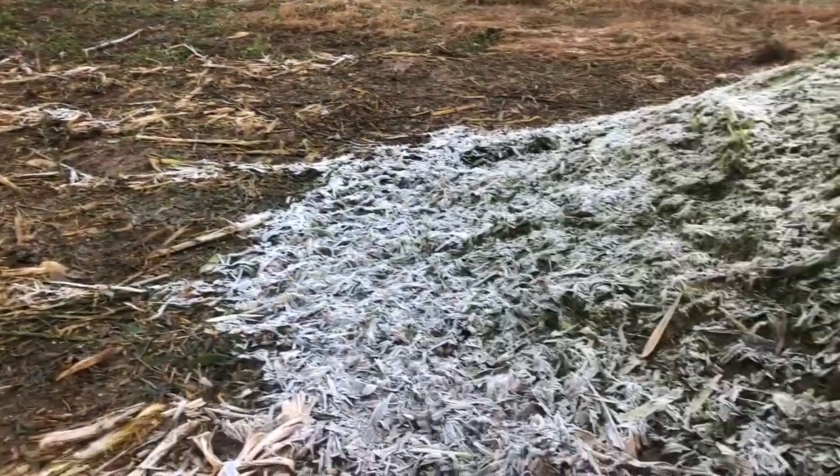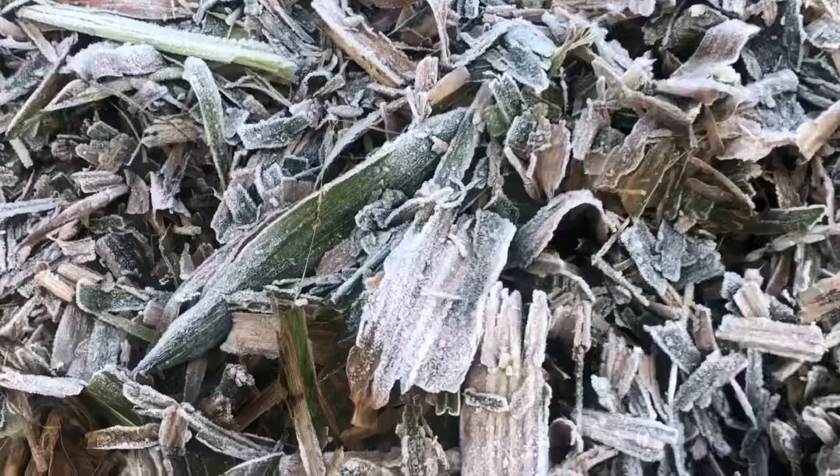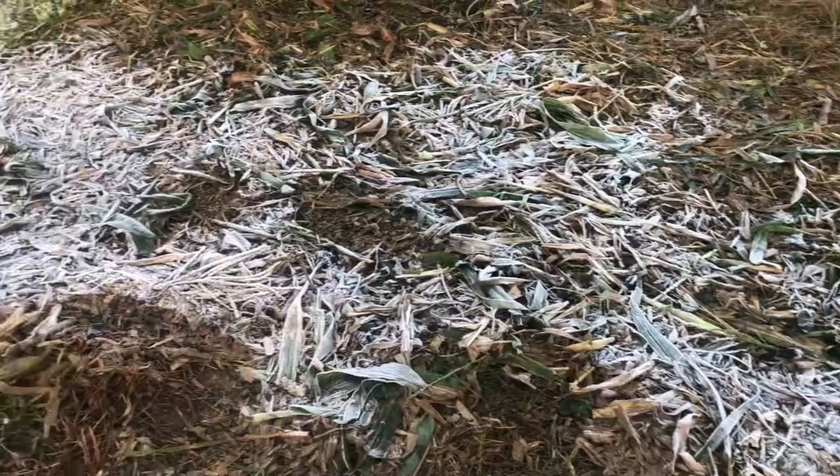All right, folks, it is the next morning, and when I come out here this morning, I am shocked at what I see. Frost all over this pile of silage. Unbelievable. I really felt like that the silage would build up some heat. It was so green that when we packed it down, I figured it would build up heat and that there would be no frost on that part, but I figured frost being on the other places. The frost is on the pile of silage. I don't understand how that works, but there we go. So at this point, I'm very thankful that we got with it and got that done.